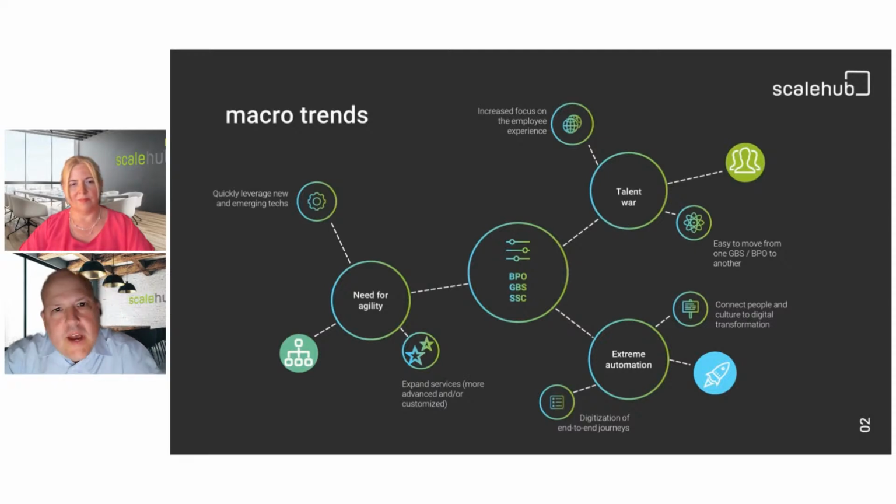So what are some of the macro trends that we are seeing? And in particular, what trends are we seeing as it relates to large-scale business processing at BPOs, global business services, shared service centers, and enterprises of all types?